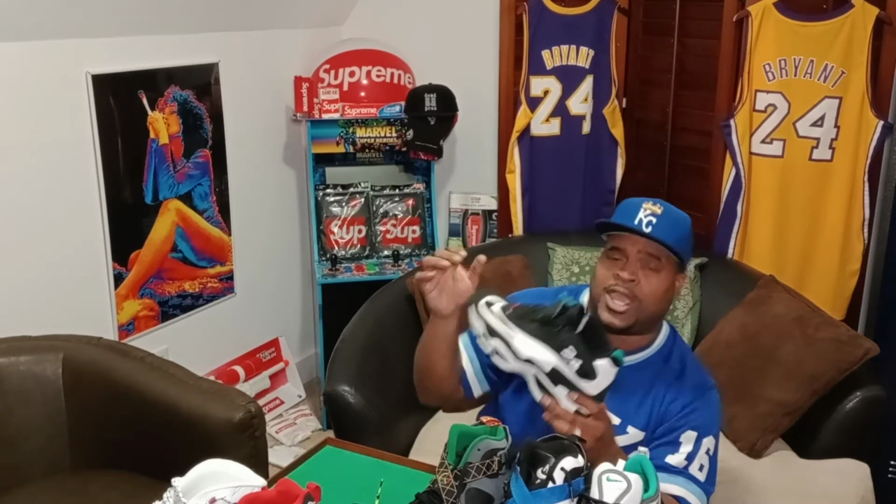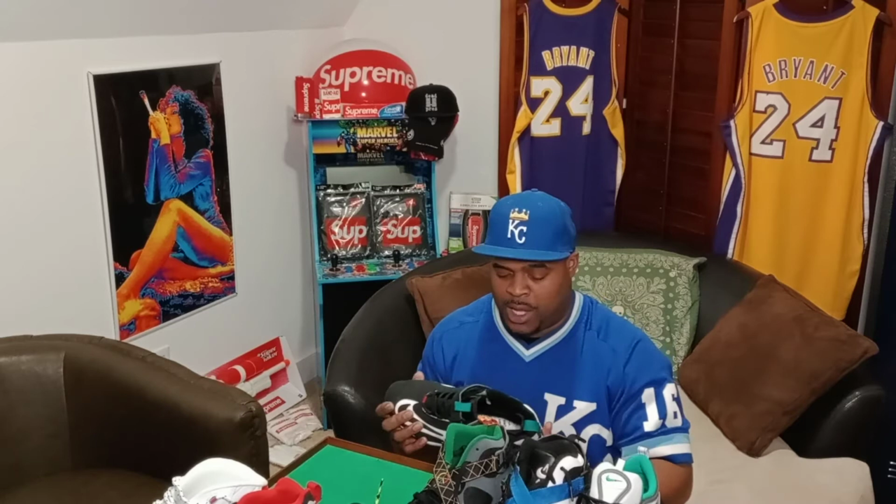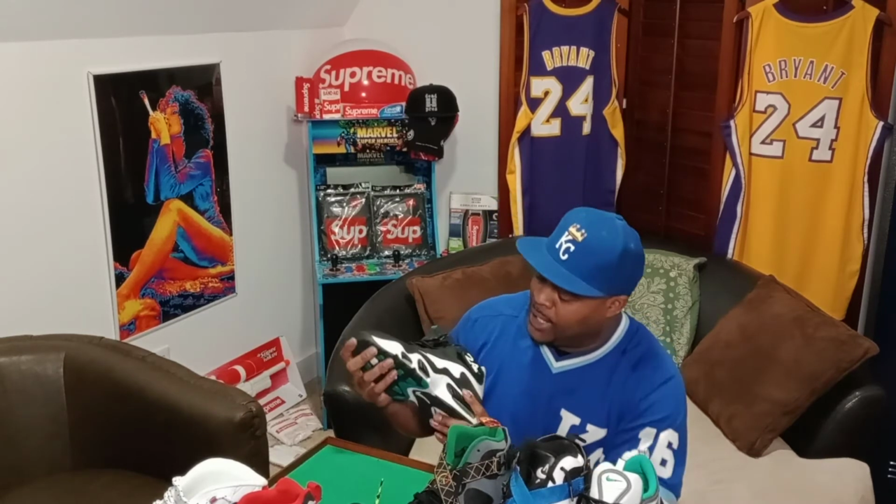These shoes came out in 2008 last. And actually, they're scheduled to come out sometime in 2021. And whenever they come out, you can believe I'm gonna be getting another pair of these. I've hung on to them this long.